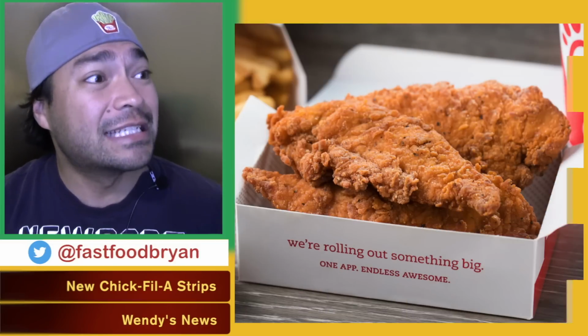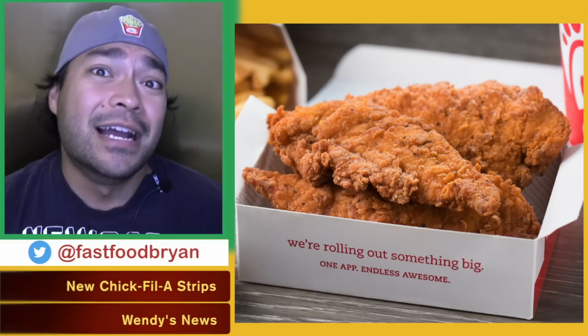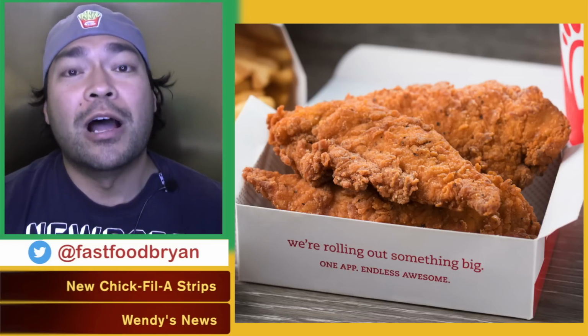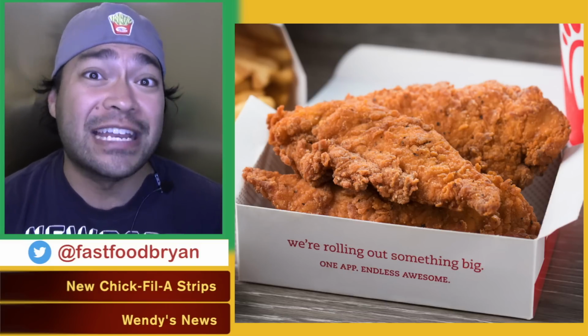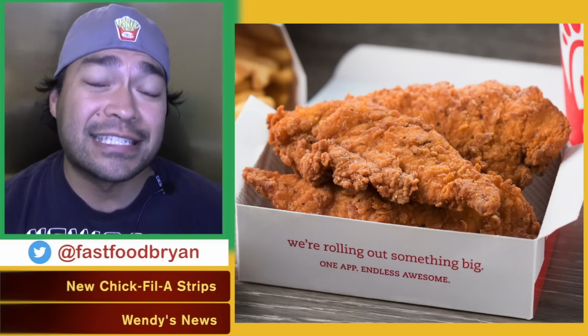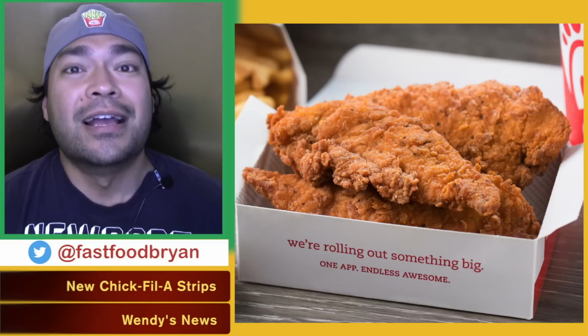These are the Chick-fil-A spicy chicken strips, and they've been testing for some time already. They started testing back late last year in Philadelphia and certain parts of Texas. Well, Chick-fil-A is expanding their test into Phoenix, Arizona. So starting this Saturday, August 25th, Chick-fil-A's in Phoenix, Arizona will begin testing the spicy chicken strips that you see here.